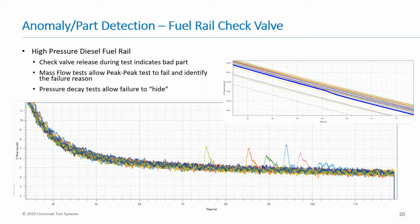So we want a way to be able to detect it. And the customer is actually open to whether we do a pressure decay or a mass flow test on it. When we tested it with a mass flow and that condition was present, we'd see these nice blips. Nice being relative, we obviously don't want to see them. And corresponding in the pressure waveform, I'll show you how small of a change that actually is.